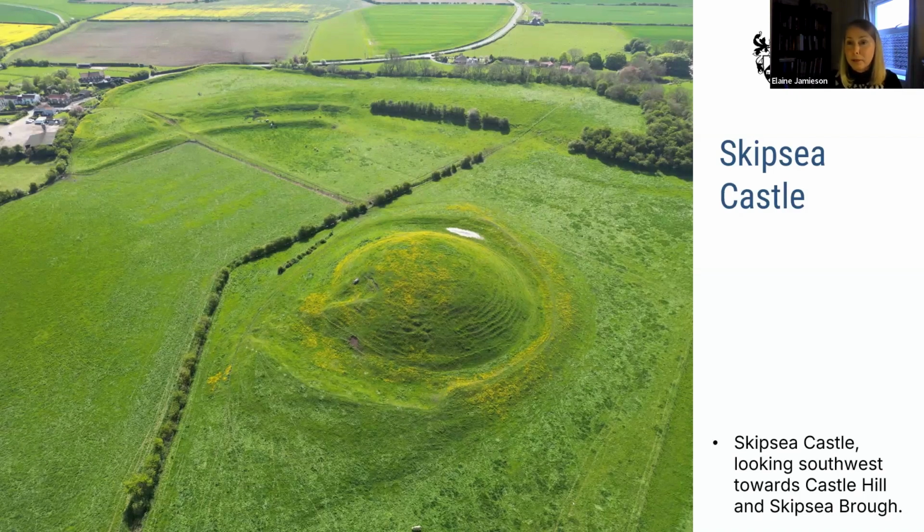So it seems we've got a relatively short-lived lifespan for this castle. And so it may have been abandoned, as I say, as early as the early 13th century. So it gives us the potential that we've actually got a good preservation of an 11th and 12th century castle here at Skipsea that's just been left and laid to pasture without any later changes and alterations to it. So really interesting from that point of view. The potential of it is really high.